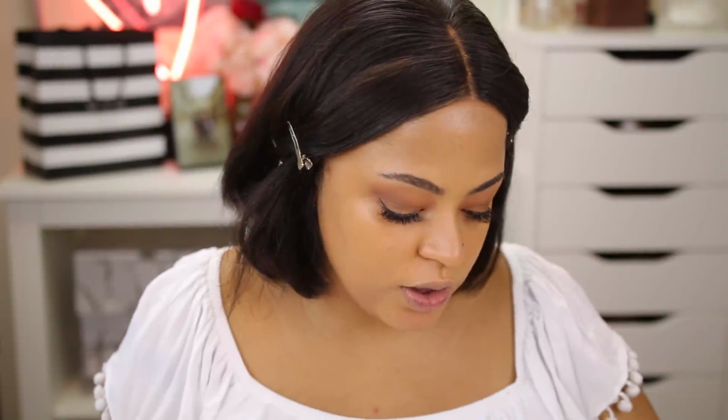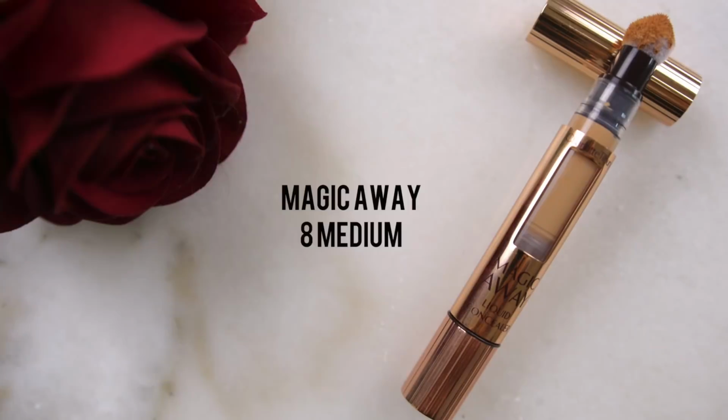Moving to your liquid concealer. This is actually a new product. It launched not that long ago, and it's the Magic Away Liquid Concealer, full coverage, long lasting, anti-dark circle correcting concealer, and I got it in number 8.